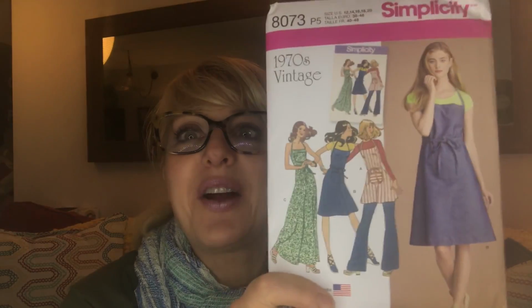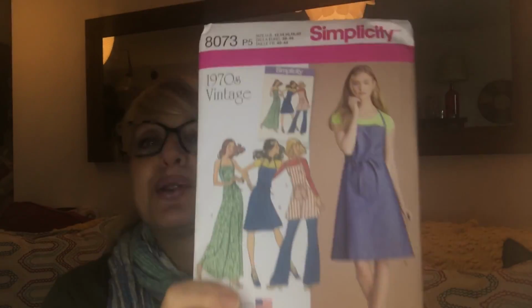So I just wanted to share with you the Indian earth, because along with natural beauty and natural products, I have to laugh, and on the same vein of retro beauty, I have to show you this pattern. They are redistributing to new sewers, and I have to share this with you because how many of you remember wearing this pattern? It's Simplicity 8073. 1970s vintage. Look at this.